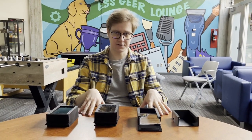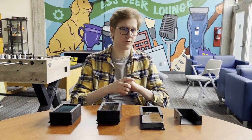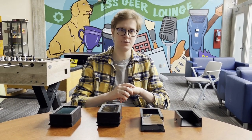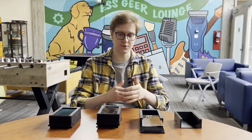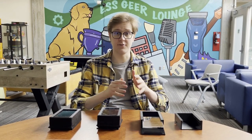So these are the different housing iterations of the AMDAT. All of them are 3D printed on Prusa Mark IV printers out of PETG. This is to inspire the open source nature of this project. We wanted people to be able to make their own improvements to the housing and manufacture it cheaply.